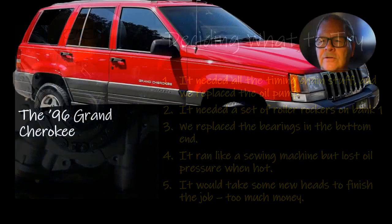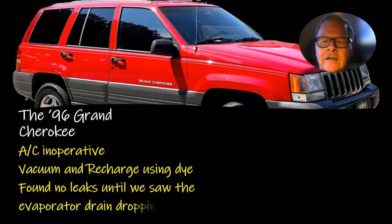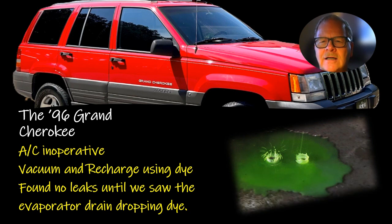Well, this one right here wasn't as much of a learning thing as it was an interesting little journey. The AC was inoperative. We vacked and recharged it. We put dye in. We didn't find any leaks until we saw the evaporator drain turning green down here. Now, okay, we've got a leak in the evaporator.